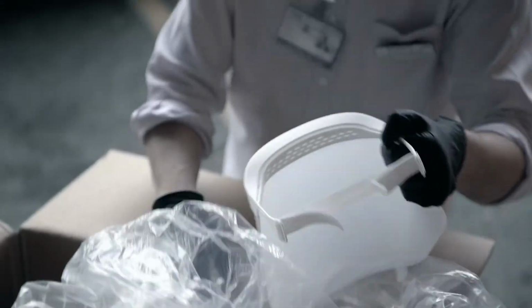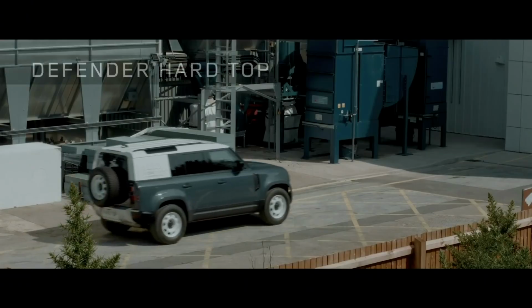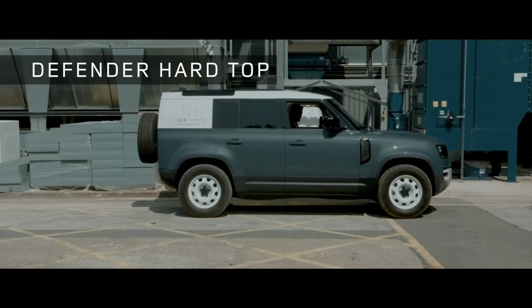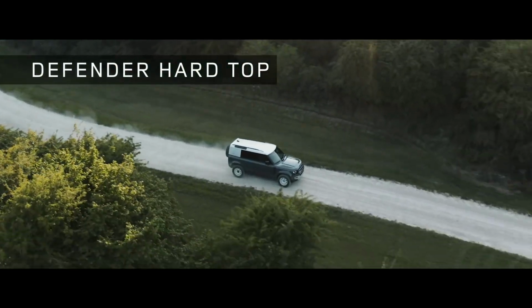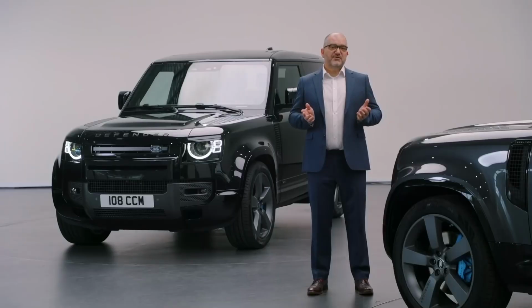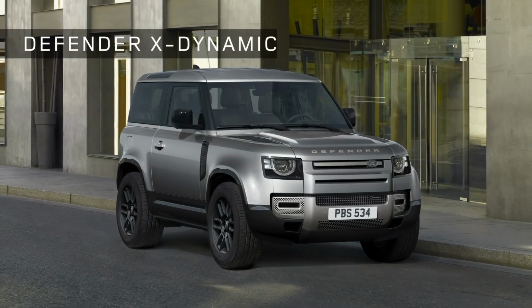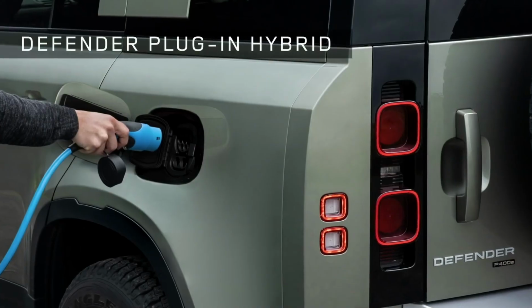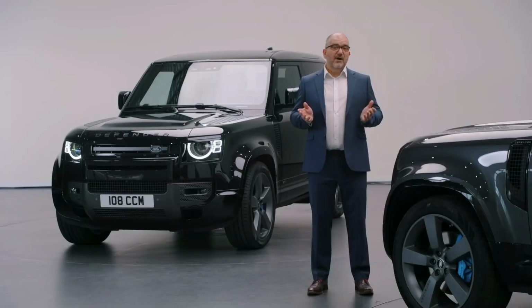And of course, Defender has also supported humanitarian and charity work at home and abroad to counter the effects of the COVID-19 pandemic. The Defender range has expanded too, with the arrival last September of the hardtop model, bringing Defender's unstoppable character to the commercial 4x4 sector. We've also introduced a new 6-cylinder diesel, a new X-Dynamic specification, and a plug-in hybrid model, the first electric Defender. And all the while, Defender has been gathering worldwide acclaim, including 50 international awards to date.